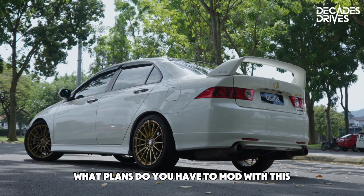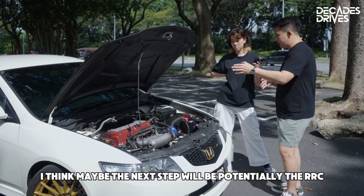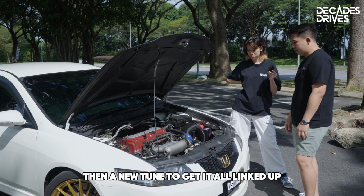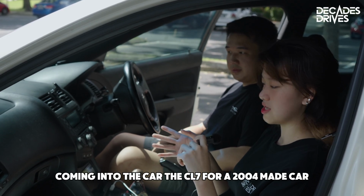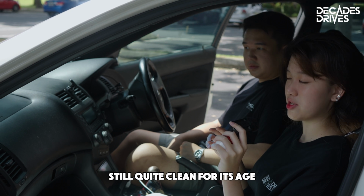What plans do you have to mod this? I think maybe the next step will potentially be the RRC, the FD2R intake manifold, potentially cams, and then a new tune to get it all linked up. Coming into the car, the CL7, for a 2004 made car, this car is actually still quite clean for its age, 20 years old.